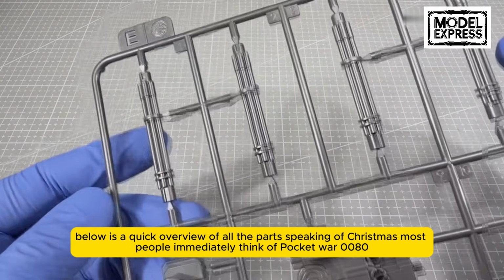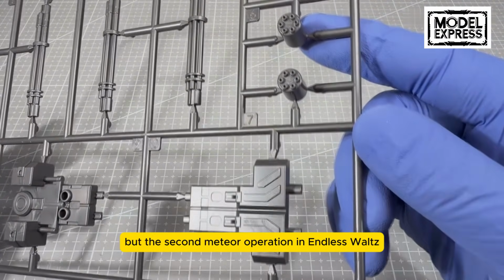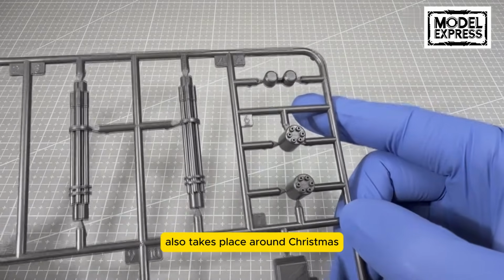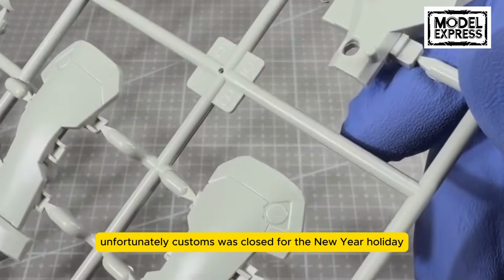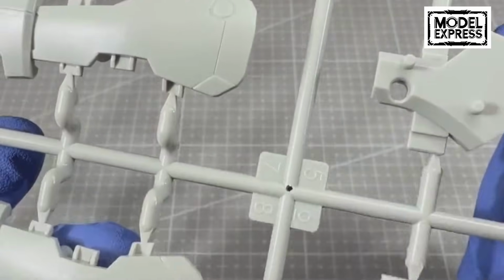Speaking of Christmas, most people immediately think of Pokemon 0080, but the second meteor operation in Endless Waltz, also known as Maria's Rebellion, also takes place around Christmas. If I could get this product around Christmas, it would have special meaning. Unfortunately, customs was closed for the New Year holiday, and I only received it afterward.